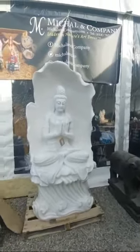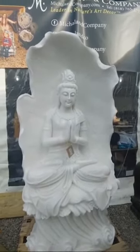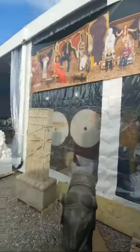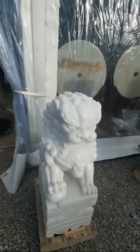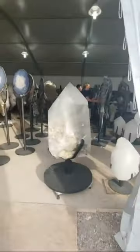I like this one. It's a beautiful Buddha. It's beautiful, right? Oh, look at the Chinese dragons. These are like protectors or guardians. Put them in front of your house.